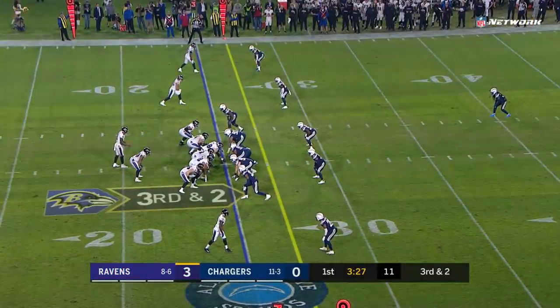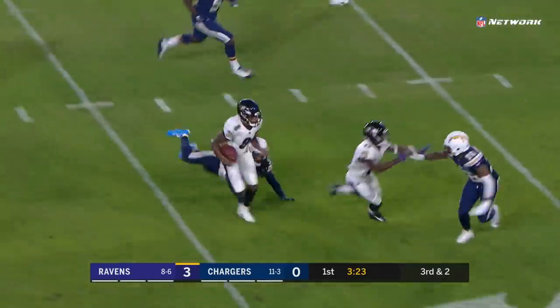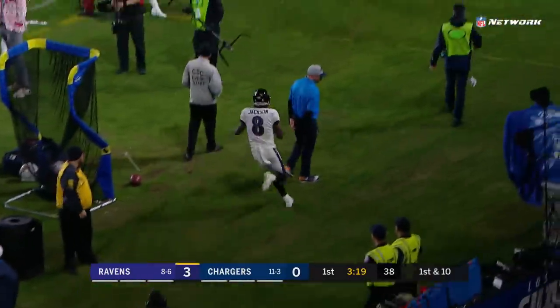No back, spread him out. The Ravens have lined up and run. They'll let the quarterback do the damage right there. Jackson a first down, accelerates, shooting down the sideline. Jackson into Chargers territory, across midfield to the 48-yard line.